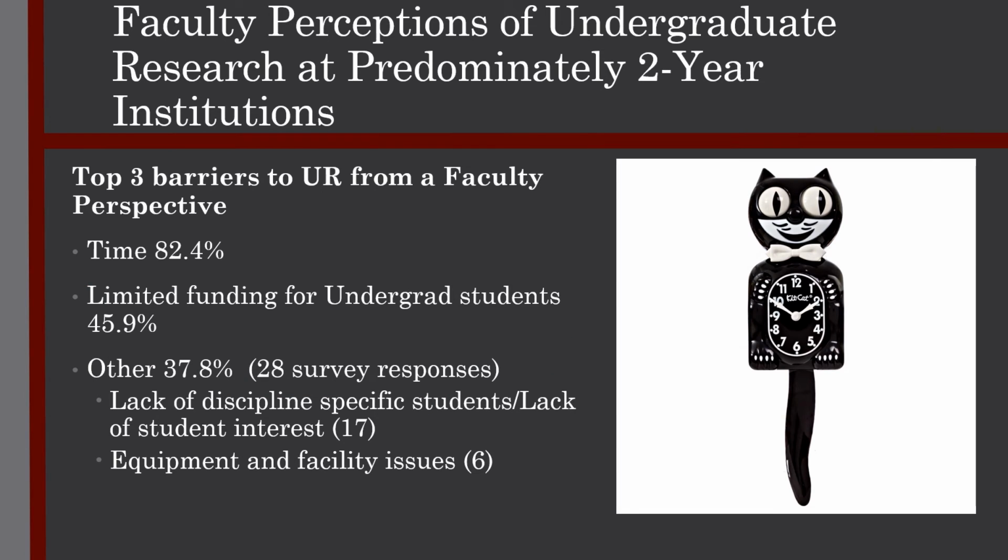So as we begin to analyze the data, the top 3 barriers to undergraduate research from a faculty perspective were time, funding, and then some things in the other categories. So when we look at time, 82.4% of people that were surveyed identified that as a barrier, which makes sense. Scholarship takes time. It takes even more time when we're working with undergraduate students. Undergraduate students need that extra mentorship. Sometimes they don't have the classes they need yet. And so time seems like an obvious barrier that would be included.